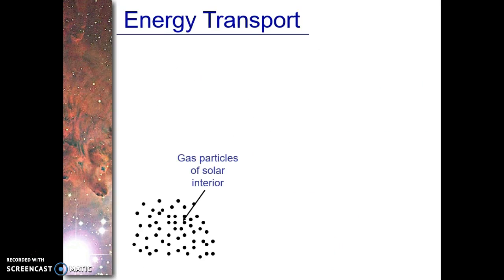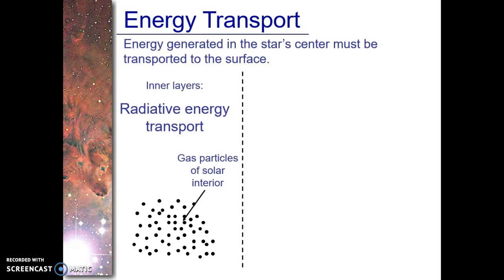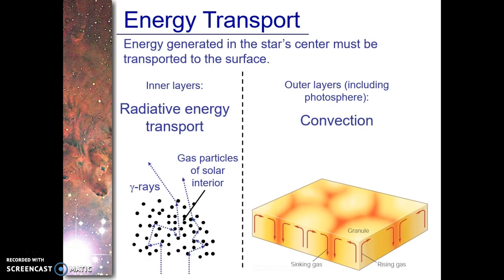Okay, so energy transport. How is the energy transported in the stars? Well, energy generated in the star's center, that's where all the energy is coming from, has to be transported to the surface in some way. Energy is going to flow from the hot core to the cooler surface as either radiation or convection. Conduction is not really used in the stars, but convection is important because it not only moves that energy, but it also mixes and stirs the material.